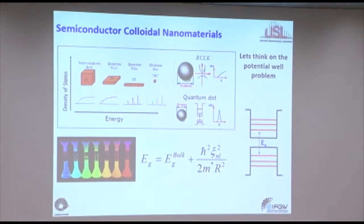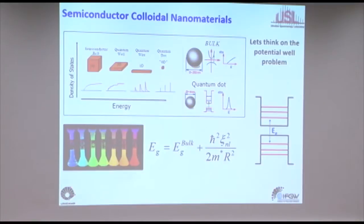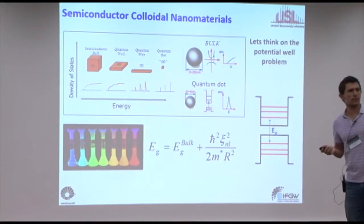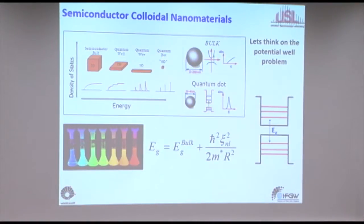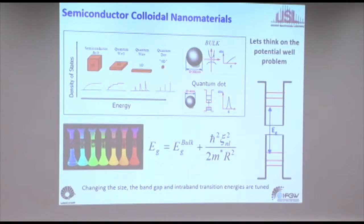And when you go to one thing we call a quantum dot, you start to have discrete levels. And for those of you that have studied quantum mechanics sometime in your life, you have probably solved the spherical potential or the particle in a box, things like that. When you do this, what happens? You get discrete states. And the smaller the box, what happens to the states? They increase, right?